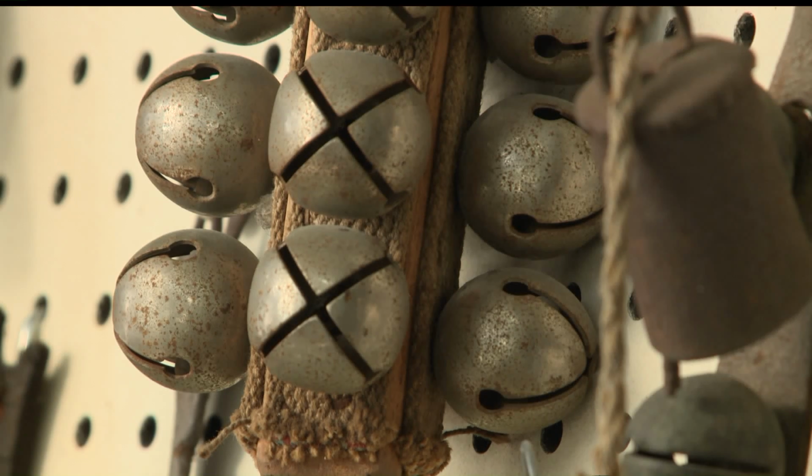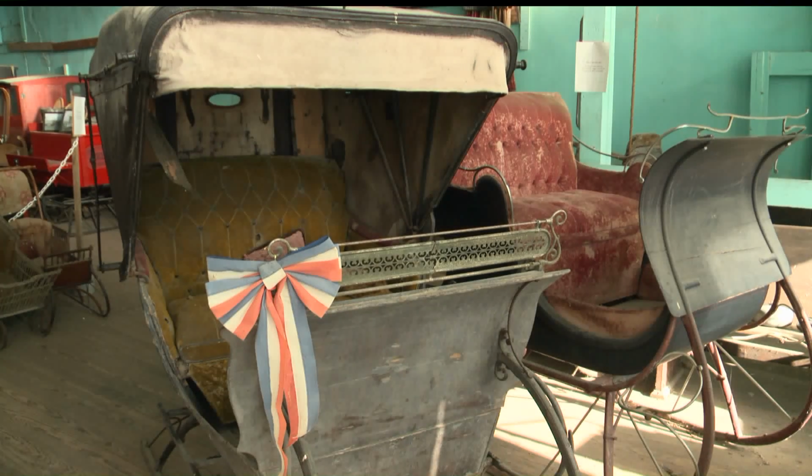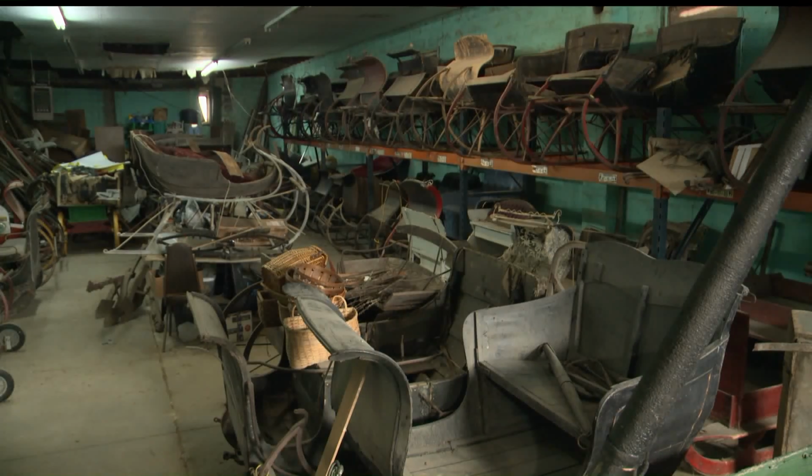Welcome back. Did you know that jingle bells were made to warn people along the road of approaching sleighs? Or that most American car makers once built sleighs? And did you know that America's foremost expert on sleighs is just down the road from here? I did not know that, all right? It's not really just down the road, it's a long road. A long road.